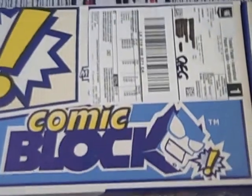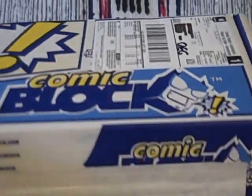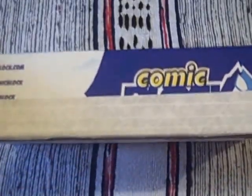And I'm sure the Back to the Future comic I'm going to have in several blocks because it seems to be all over with about 50 different variant covers for the comic to find. But there you go, it's a nice box, a little bit of weight to it. Let's look inside and see what we've got.